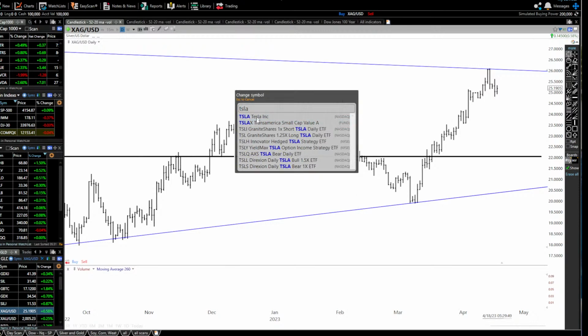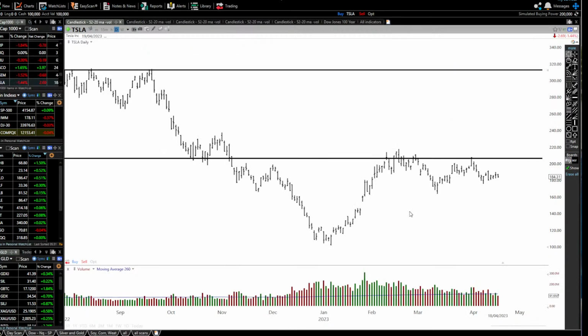TSLA. Just remember, traders, when you are trading the markets, you're looking to get in and get out on a short-term basis, even up to a few weeks. Then you want to be using rules-based, not thinking-based. Thinking-based is like, well, I think Tesla's going to go up, so let's go long. Wrong, right? That's not how it's done.